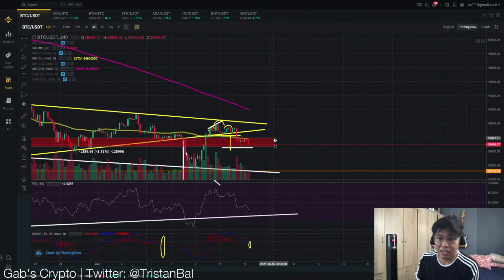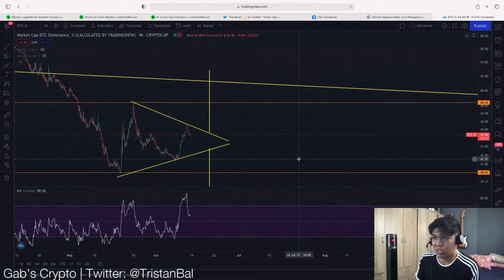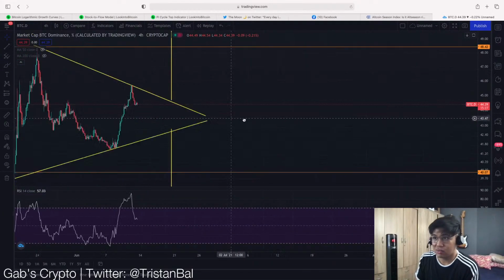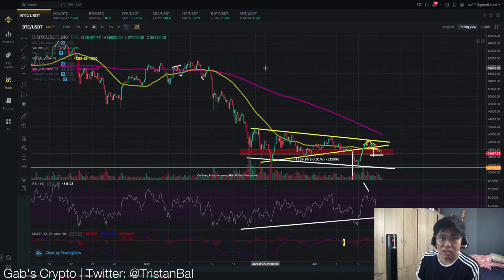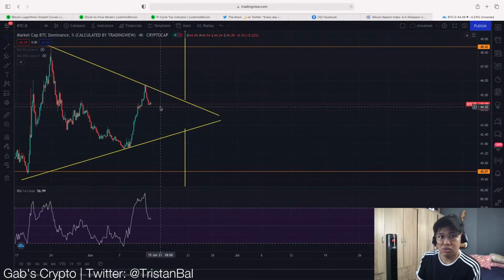So, kaya sobrang mahalaga tingnan itong dominance kasi dito magdedepende lahat yung mga altcoins. Kita nyo guys, bumagsak si dominance. Kaya nakita nyo may mga altcoins nagpa-pump ngayon. I believe Matic went up 20% from yesterday. So, yeah, that's because of this dominance falling. So, ganun yung halaga niya.